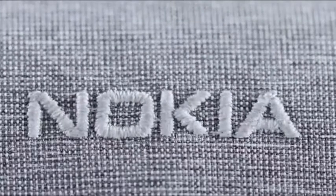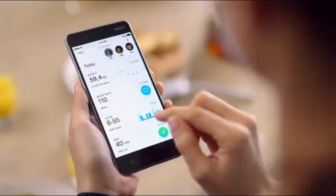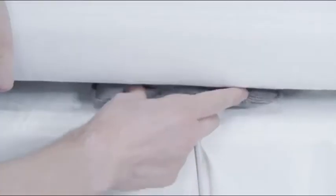Better sleep is linked to better health. That's why we created Sleep, an advanced sensor designed to help you understand and improve your sleep quality so you can know your nights and master your days. There's nothing to wear. Sleep fits discreetly under the mattress. After an easy one-time setup, it's ready to track your sleep night after night.